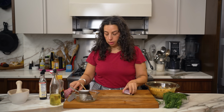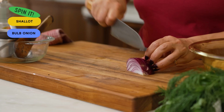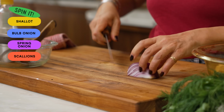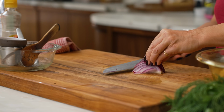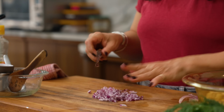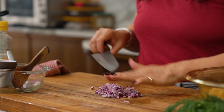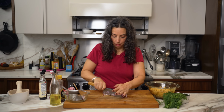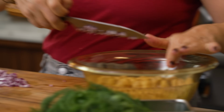And I'm gonna dice this onion. A shallot would be a great choice. A bulb onion would be a really nice choice too, or spring onion. You could use scallions for sure. But we used part of an onion because the other onion that's in this little nutty mixture over here is in slices. I just wanted to cut it a different shape for the part that goes in raw. But if you felt like slicing it, it's fine. Okay, so this also goes in here.